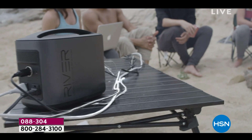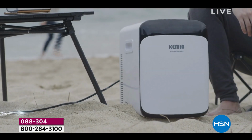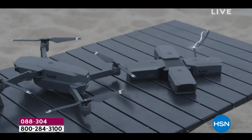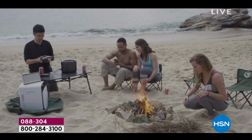It's easy to use. It's lightweight. It's about 11 pounds or so. You plug things in. You've got the different outlets, regular outlets you have in the wall. You've also got other USB ports and such. So for the good times, for the not so good times, EcoFlow is there for you.